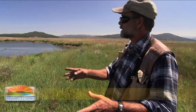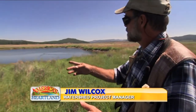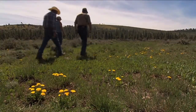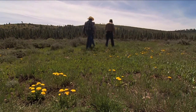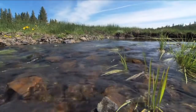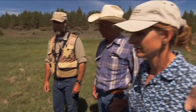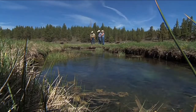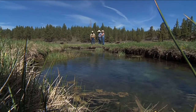Two years ago, right here, we started the construction of this project. There's a couple of young ducks there. There was nothing right here but sagebrush. We finally were able to convince folks that it was a good risk and a good place to demonstrate the technology, so we were able to implement it. There's a lot of water in here. It looks good. It does. It looks really good. Well, it's been coming along every year ever since we put those riffles in.